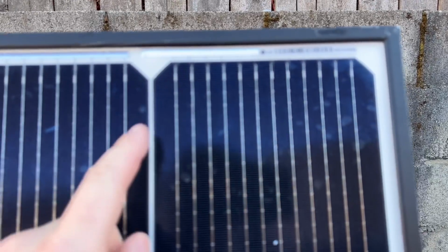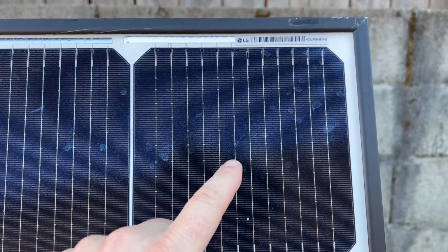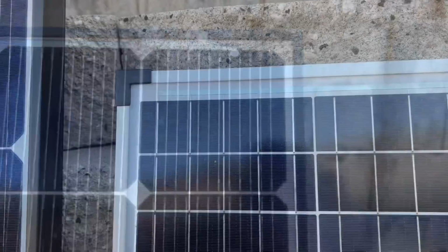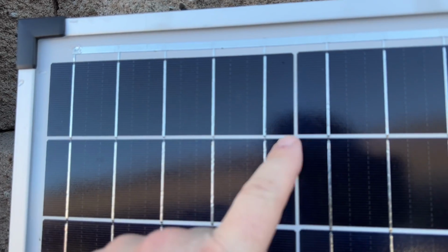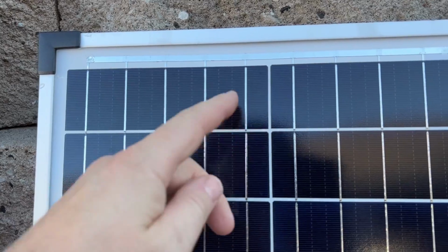Like these big panels that you see here from LG, these have these big solar cells on them with a whole bunch of bus bars in the middle. If you count these up, you'll see there's actually 12 bus bars that go all the way across this one cell that captures more energy out of the solar panel. This Harbor Freight panel right here, this is one cell, and if you look at the silver bars, the bus bars, there's only 5 of them there, but there's 72 cells here.